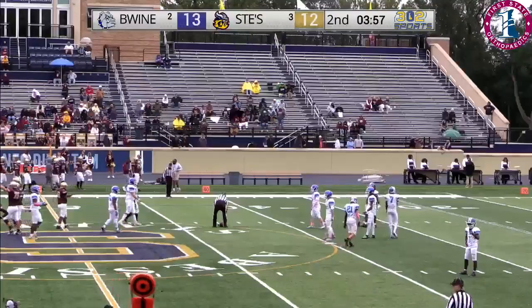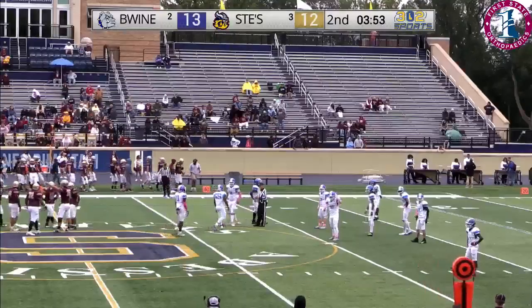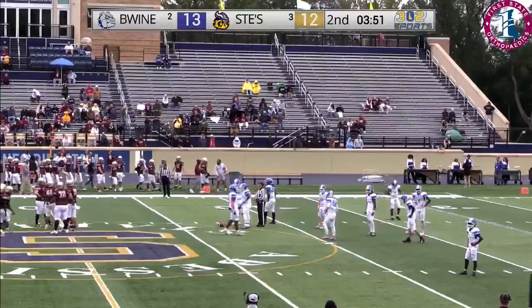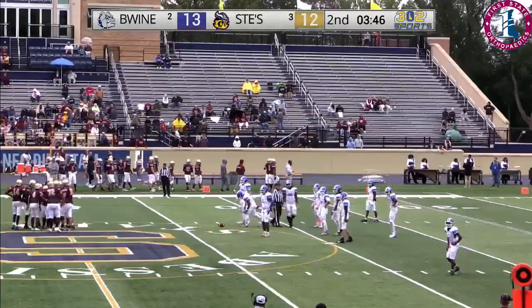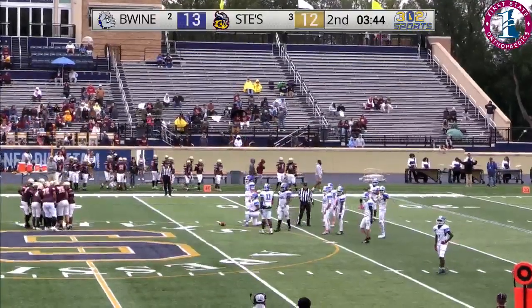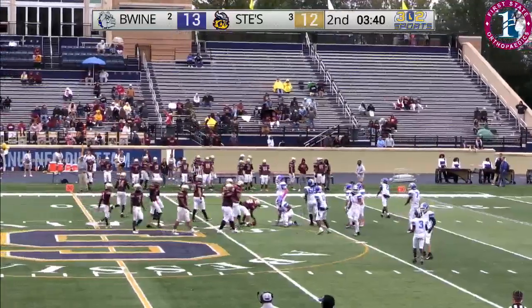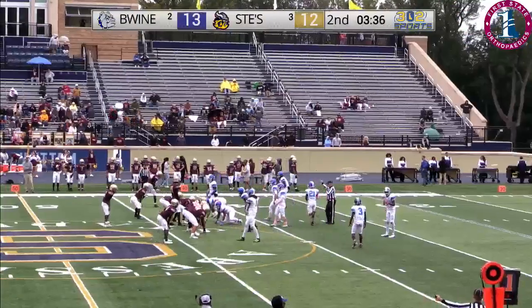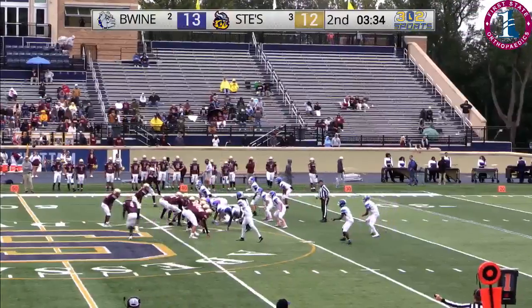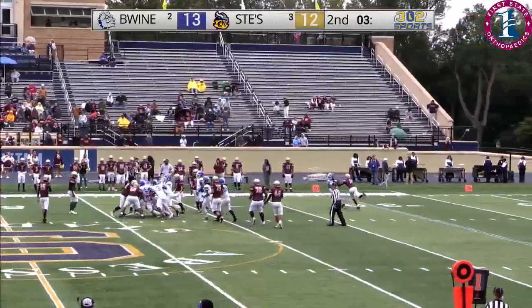Soto, 2 hands on the football. There you go. They're starting to learn about the ball security thing here, especially with a wet football. 2 back-to-back big plays through the air. Big play, good for 25 yards. So back-to-back plays for Soto, and he's got 2 catches for 46. 107 yards now for Andrews through the air.